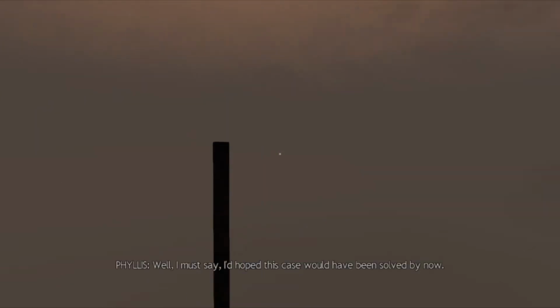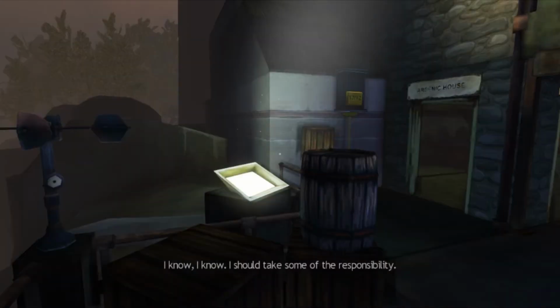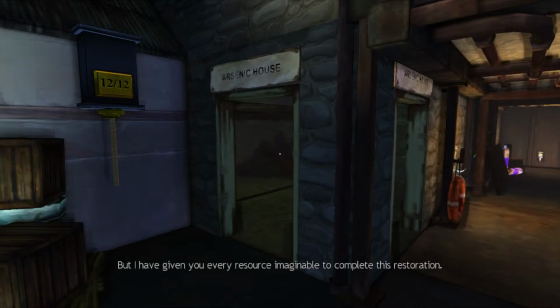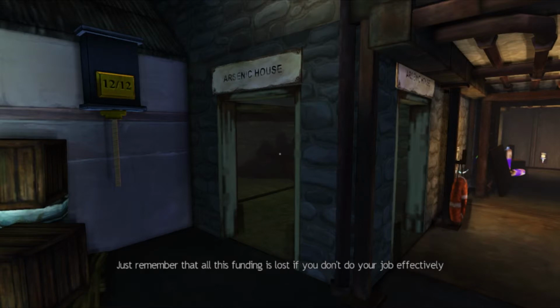Well, I must say, I'd hoped this case would have been solved by now. I know, I should take some of the responsibility. But I have given you every resource imaginable to complete this restoration. Just remember that all of this funding is lost if you don't do your job effectively and find that artifact.